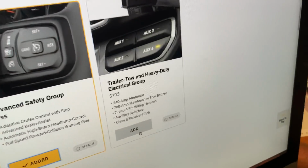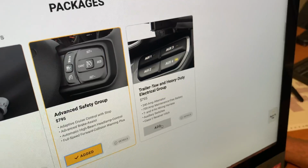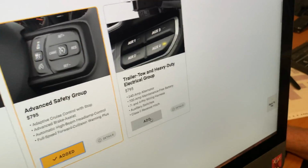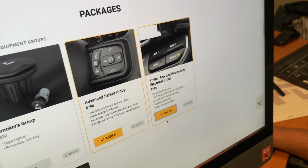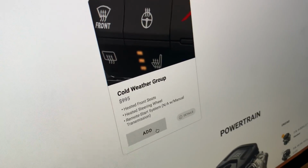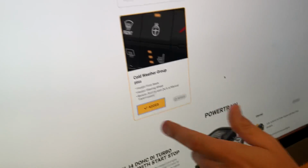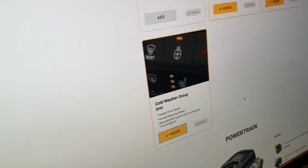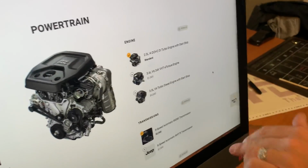Trailer towing, well, usually Wranglers are not known for towing, but it's really good to have a hitch receiver and be prepared to tow up to 3,500 pounds, no matter which engine you have. It's basically the same rating for a 4-door Wrangler. Cold weather group, it's a must, especially for us in Colorado with heated front seats and heated steering wheel. But I think this should be maybe rolled into that package. I don't know. Anyway, 3 engine options for this one.